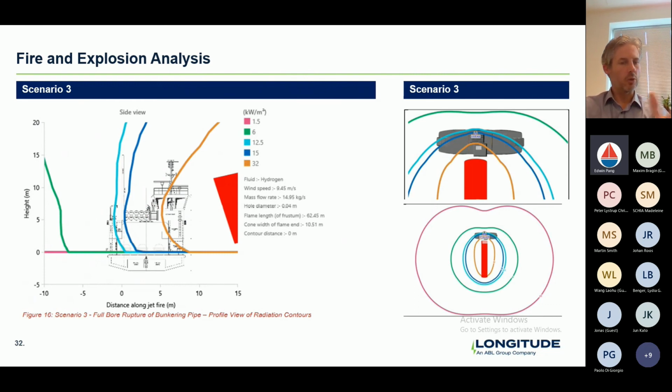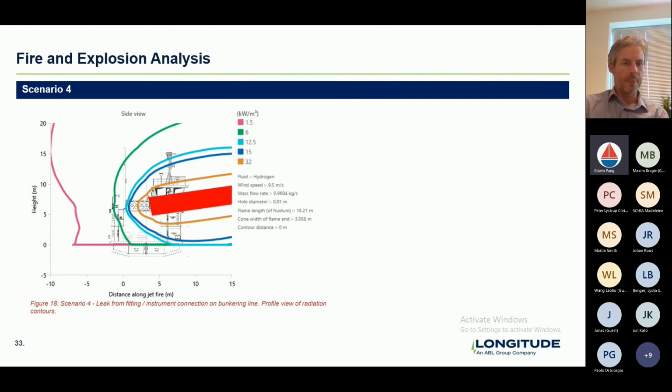Third one is, in all cases, we're looking at a worst case scenario of the wind blowing onto the wheelhouse. So we're getting quite high radiation there. So, this is going to help us design the blast wall and the thermal insulation for it.